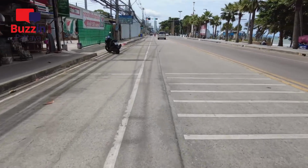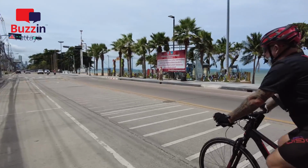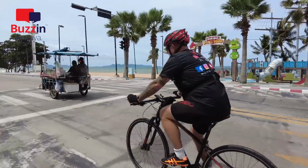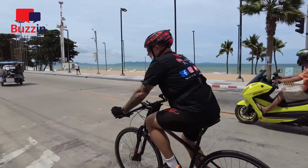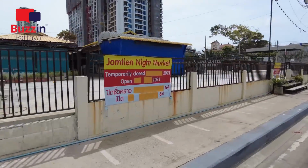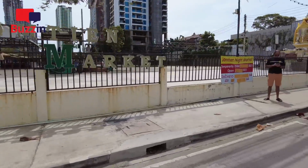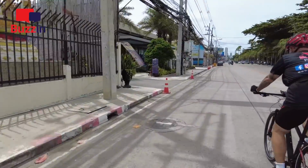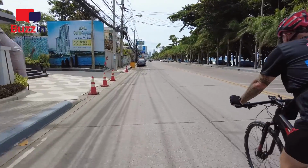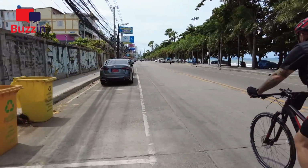It's a nice cool breeze down here. Incidentally, if you've got kids, and I know you're probably thinking, what on earth are you on about? But if you are here and you've got children, on the right hand side there's a play area for them. And on the left hand side here is what used to be the night market, which they've closed temporarily. So hopefully that will reopen. And when it was open, I've got to be honest with you, it was really, really good. Loads of food stalls, clothes shops, shoe shops, sunglasses, you name it, it's all in there. It's actually quite a good place to have a wander around.